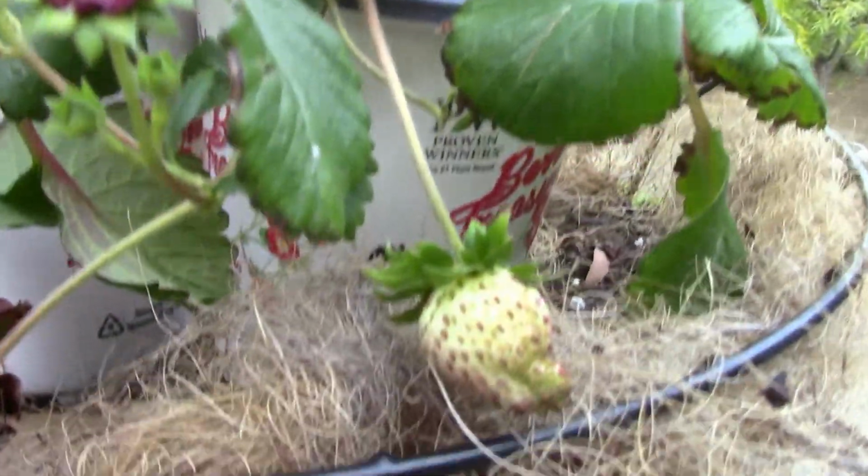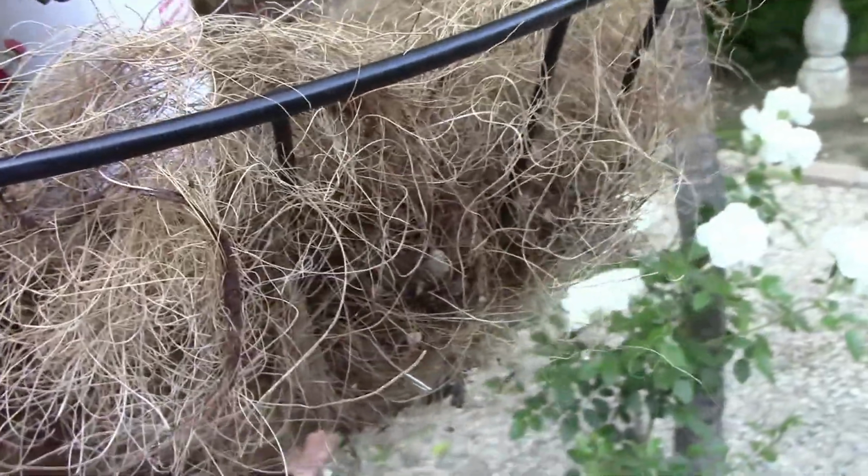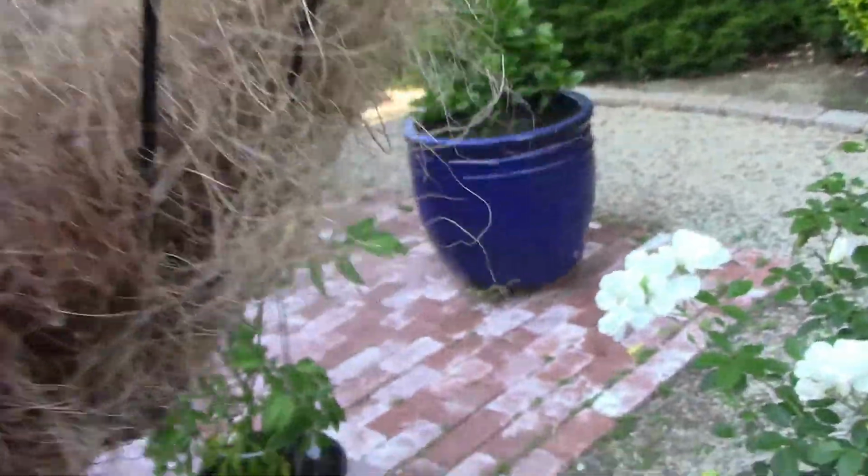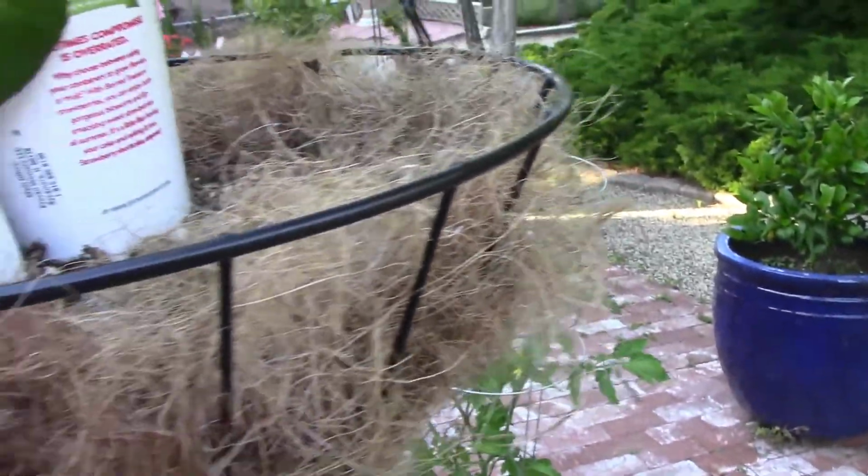So those are going to get planted here, but I want to show you the blue jays have just been, or actually they're scrub jays, they have just been tearing this apart to get nesting material. I can't blame them, and I hope we have lots of little scrub jays.